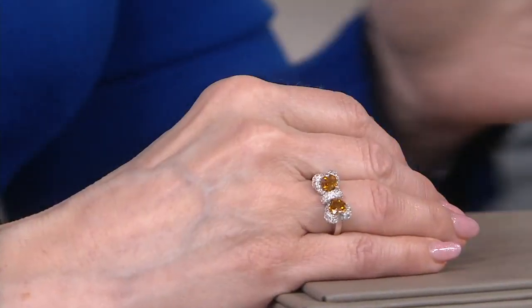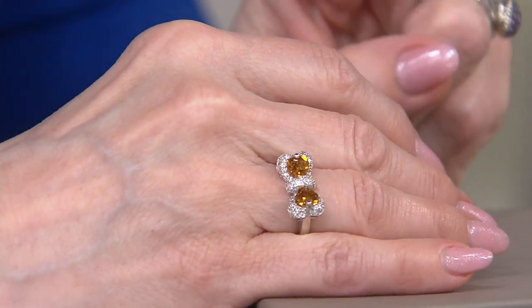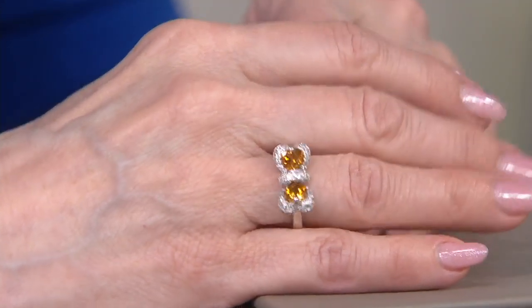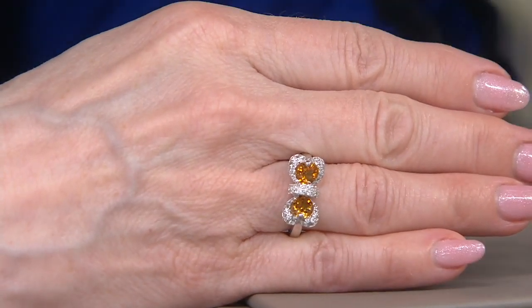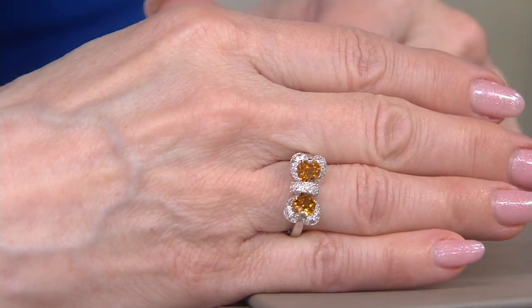Oh yeah, I was going to say, this is kind of a little thing of mine. When we first had the bow ring in 14 karat gold, I bought two of them, and I sent one to one of my best friends who was in Minnesota. And so what ended up happening was you both wear your rings, and every time you wear your rings, you think of your best friend. Or maybe you do that with a sister.